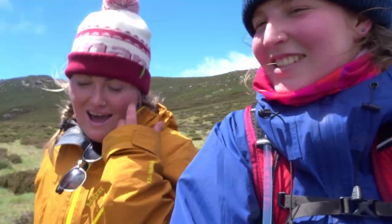Today, where are we today, Emma? So we left Tawonga Huts and we've just walked up the Fanta track, Fanta South, Fanta North, it's a bit steep as well. We went up Fanta South. Fanta South. It was beautiful.